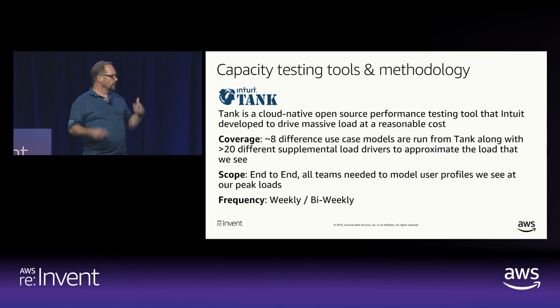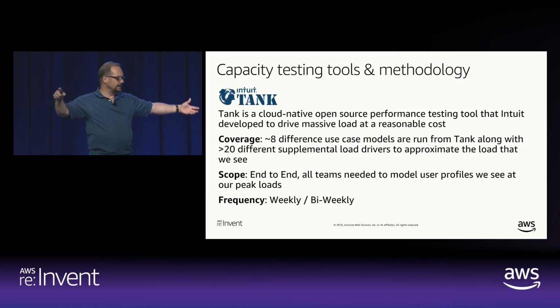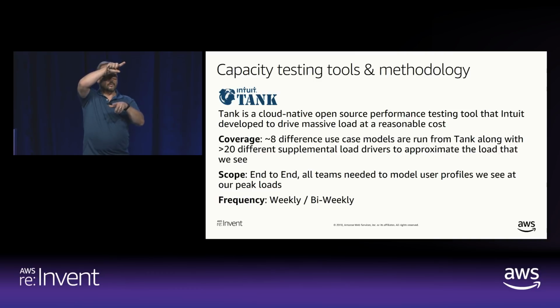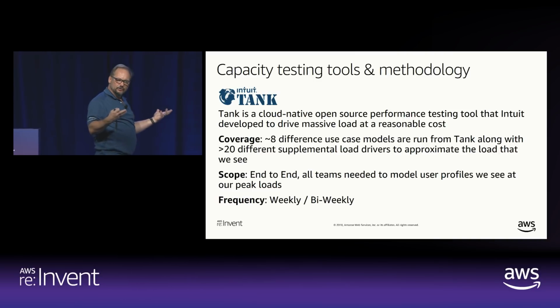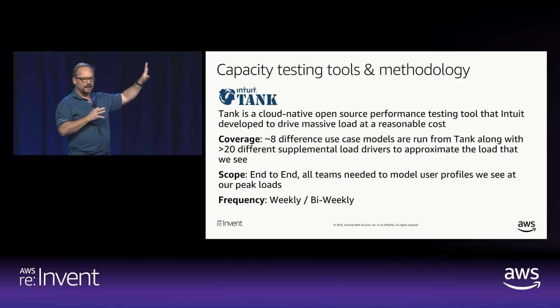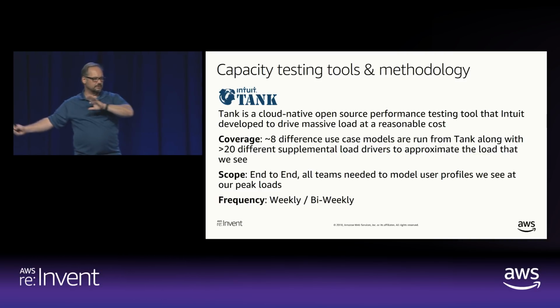Tank is cloud native. We will set up a number of use cases. A use case is something where we know a user is going to do this type of path through the product end to end. That's going to be captured in a use case. Another persona type of use case is going to do another kind of step through, maybe a little more here or there. That's another use case. We actually run with about 8 use cases specifically, and we'll dial them up in terms of running load out of Tank at various number of users coming into our system.